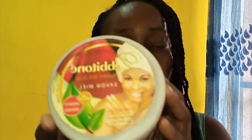For those of you who do not know about these soaps, this is Supertoner Cottage Fresh. Supertoner Cottage Fresh is quite different from Debitone. This is Debitone Herbal Soap. For those of you who have no idea what I'm talking about, this is Debitone Herbal. Hope you can see it clearly. Debitone is written under it. Then this is Supertoner Cottage Fresh.